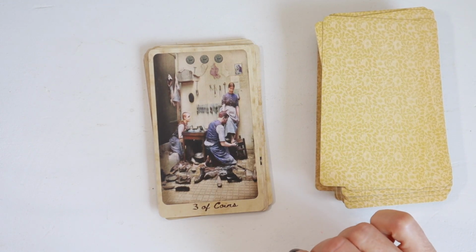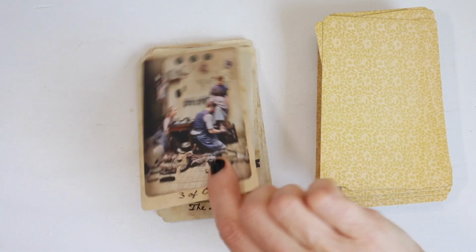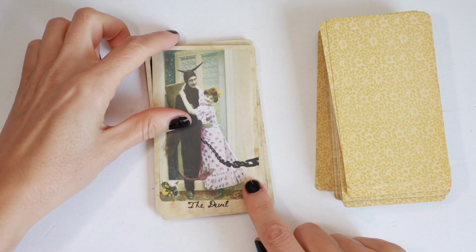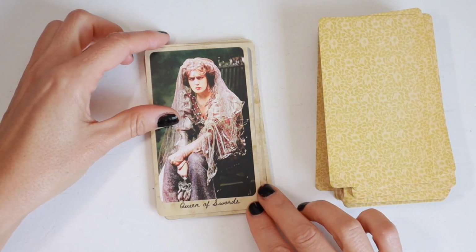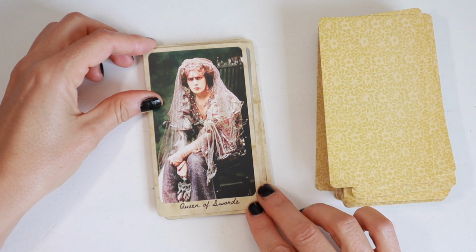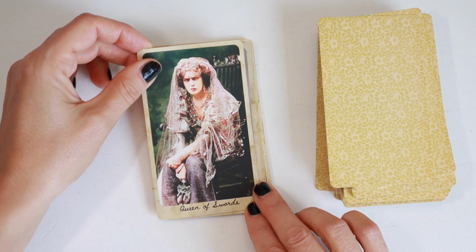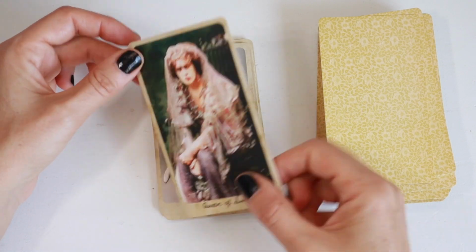3 of Coins. The Devil, kind of a humoristic take on the devil. I like her, Queen of Swords. She's just like, I don't know if I'm happy with you, you know. Let me check this out.